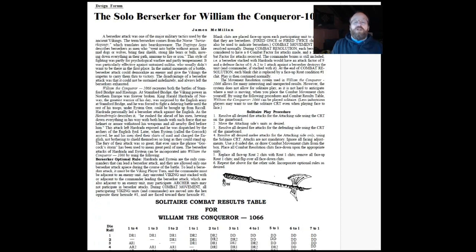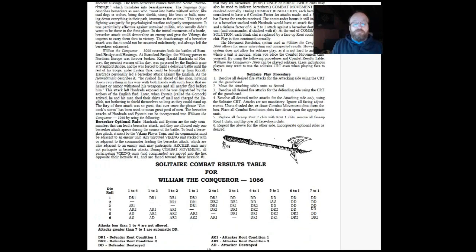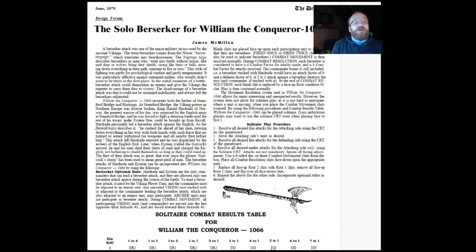Solo Berserker game for William the Conqueror 1066. Solitaire combat rules for William the Conqueror 1066. Berserker attack was a major military tactic used by the ancient Vikings.